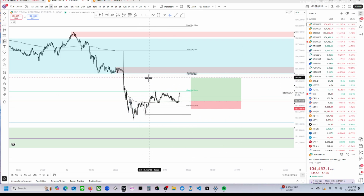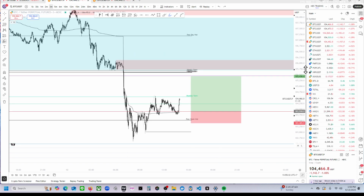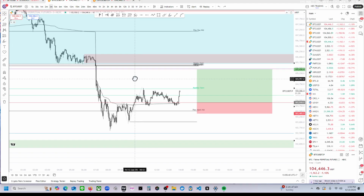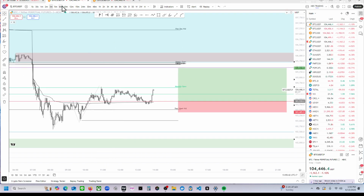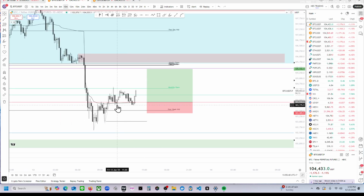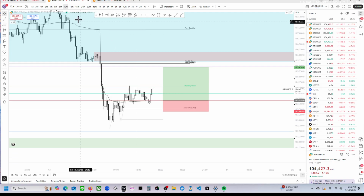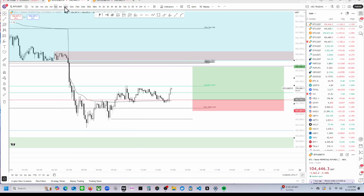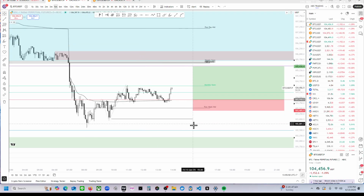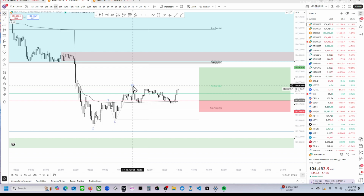So if we come up here, there's nothing really to SFP, other than maybe this supply block. If we see a wick into there, close back within, and then a break in market structure, what would that look like here? So we were saying 10 minute looks pretty good. So 10 minute, what about 5 minutes? Hold on. 5 and 10 minutes. 5 minutes a little bit nicer, or at least cleaner.